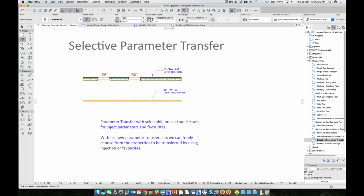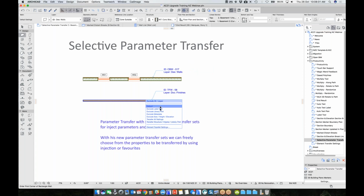If you wanted to transfer all of the settings, so I want to transfer all of the settings of this wall into the one below, so it should change the layers and the ID, even the structure of it. I'm going to pick up the settings of that wall, and as I go to inject, click on that exclude the ID layer, the blue palette, and I can choose transfer all settings, and that will transfer all those settings. The only one it won't transfer is the renovation status.